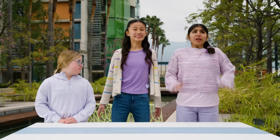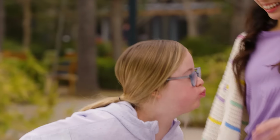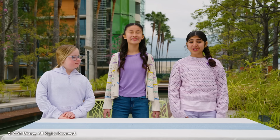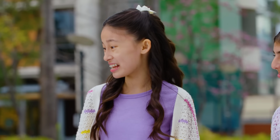Hey, ever wondered how tall buildings stay up? Yesterday we started thinking, how is Rapunzel's tower able to stand up so tall without falling over? We're curious to learn more about how the world works around us. I've been wanting to build my own princess skyscraper. That's a great idea. Yeah, we'd love to help you with your skyscraper, Mia.